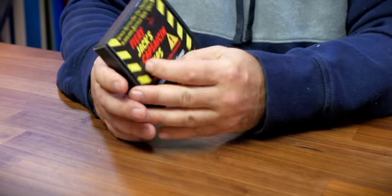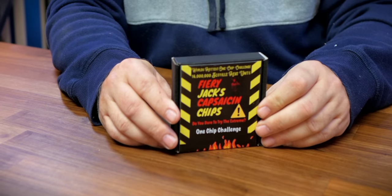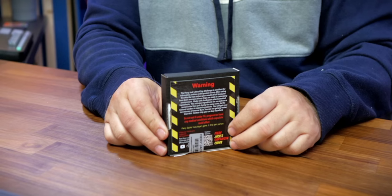But anyway, this is the World's Hottest One Chip Challenge. Yeah, there it is. It said the warning here, this is not for the faint of heart. You remember when I did the treble bubble, I forgot how many I did, 3 or 4 of them. That hurt me so bad. But, you know, I had the professional idiot. Better me than you, right?